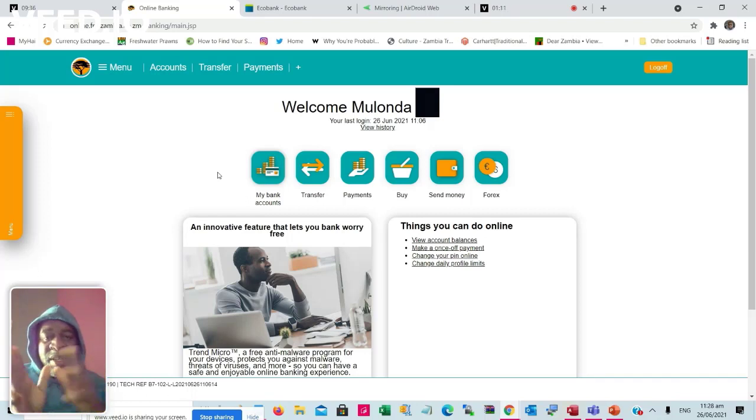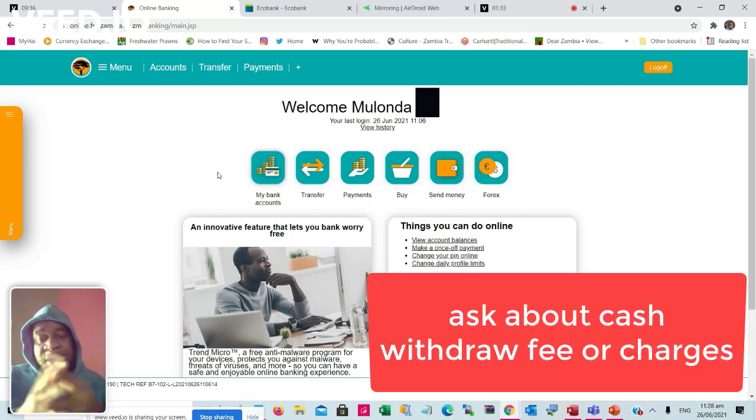Just for the record, for FNB, there is no commission for moving from the Kwacha to dollar account and vice versa, from the dollar to Kwacha account. There are no fees for that. The same with Ecobank. There are no fees for transferring from Kwacha to dollar or dollar to Kwacha. And then I have not yet withdrawn cash from my FNB account, but I am told that there are no fees for withdrawals, but I have not yet done that because my balance is below.